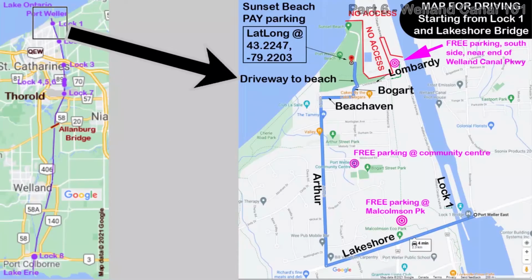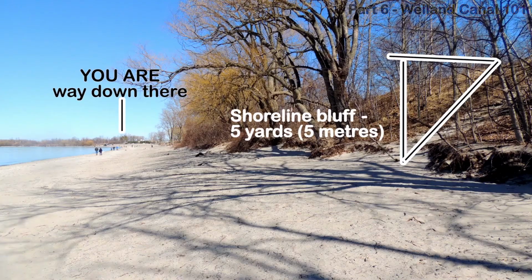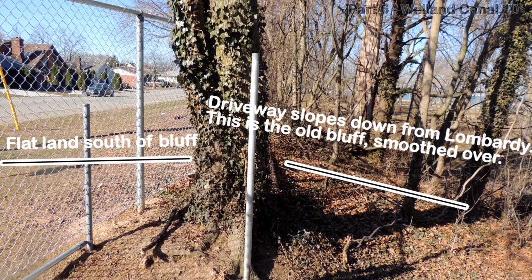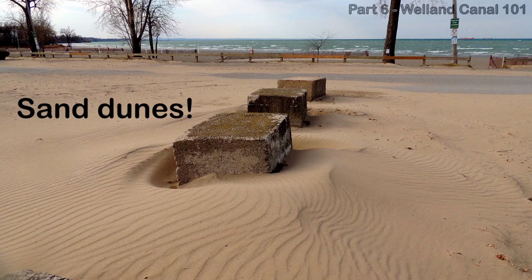Sunset Beach. This is near Port Weller's west side. It used to be called Municipal Beach. This is a public swimming beach. From here on the beach, if you look west in a line along the beach, you can see the shoreline bluff, maybe 5 yards high. This is more or less what the coast looked like before the canal was created, right across where the peninsula is now. The coast was a bluff, maybe 5 yards high, right over to Jones Beach, and it goes farther east.